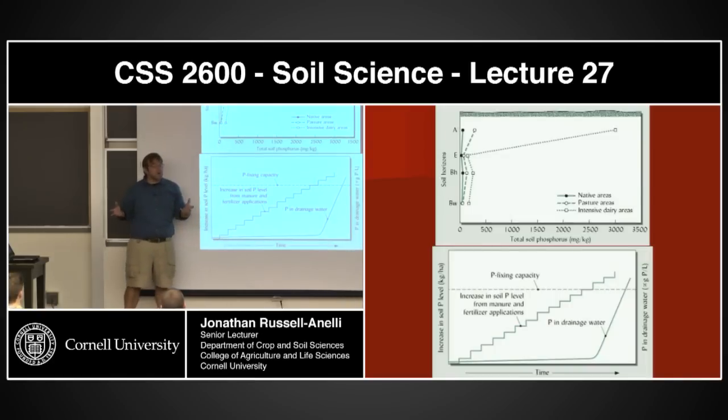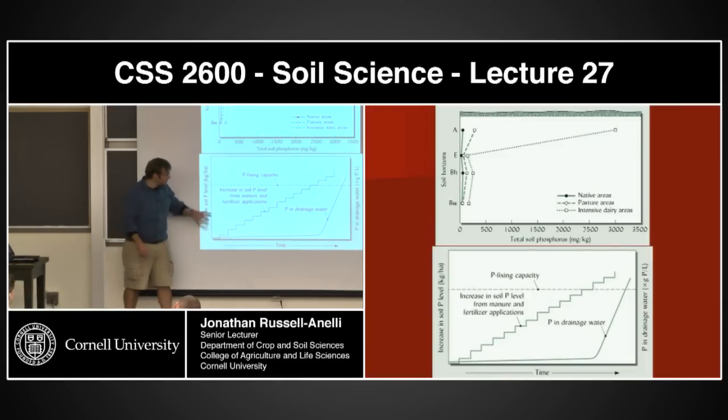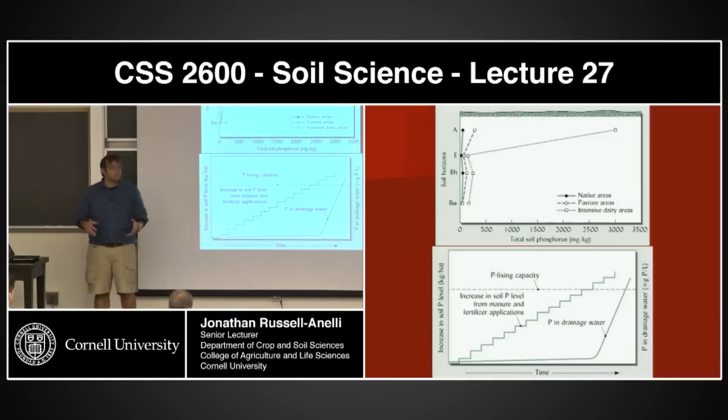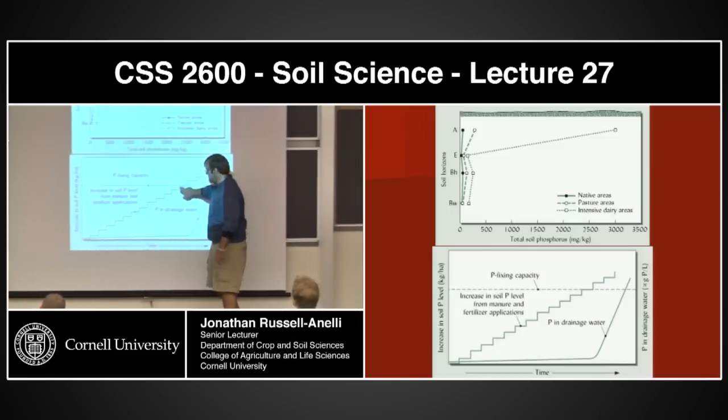Well, that's not necessarily a problem, because I'm going to have calcium and or iron and aluminum depending on my pH in the soils, and most of that stuff's going to be bound up. And that's what we're looking at here. This is an increase in soil phosphorus level as we move up, and this is time. And you'll see these steps here. Each one of these risers here is basically me going out there and dumping manure. Well, what's going to happen to that phosphorus that's in the manure? In all likelihood, it's going to be binding to the calcium if it's a high pH, or the iron and aluminum. But the question is, what happens right about here?